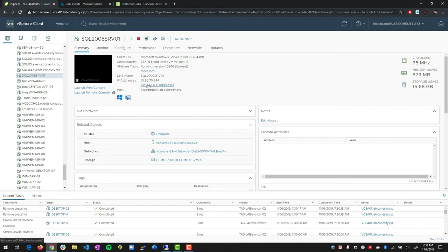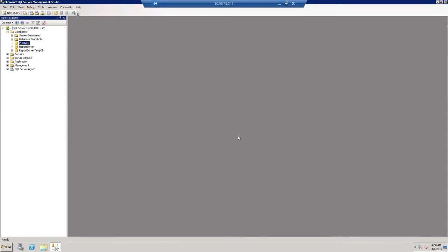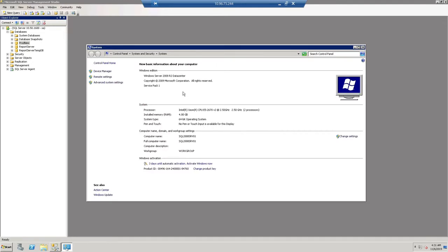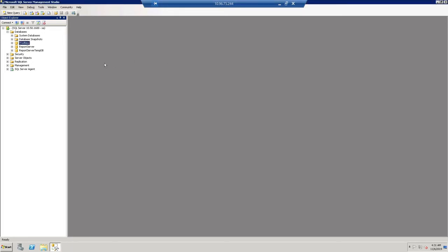So, we're taking a look at the fact that we do have a valid IP address so we can connect to that particular endpoint, which I already do have an RDP session here, so that we can see inside of it that the 2008 Management Studio is up, and we have a production database called prod new. And just to validate, in this case, I am using 2008 R2 Data Center. So, it is one of the older versions of the operating system.